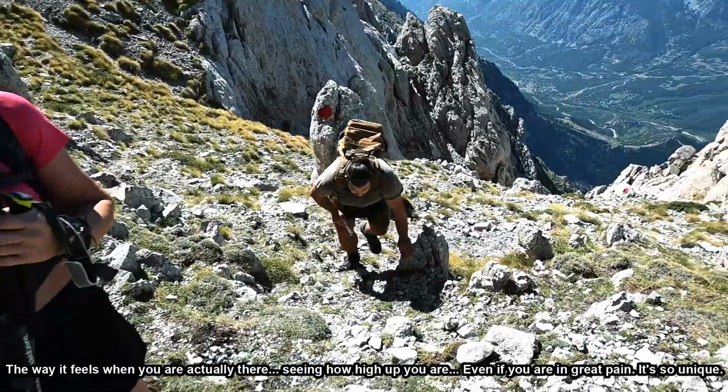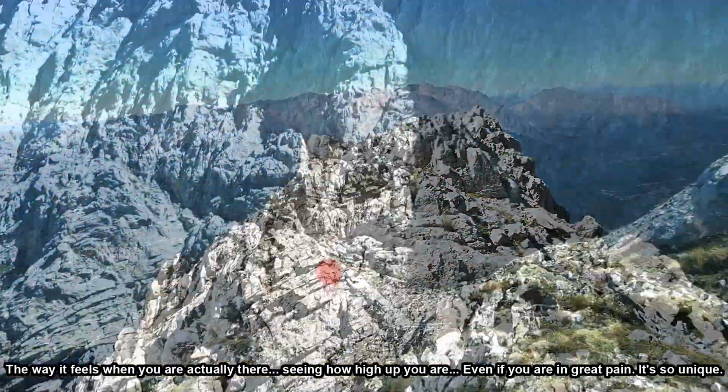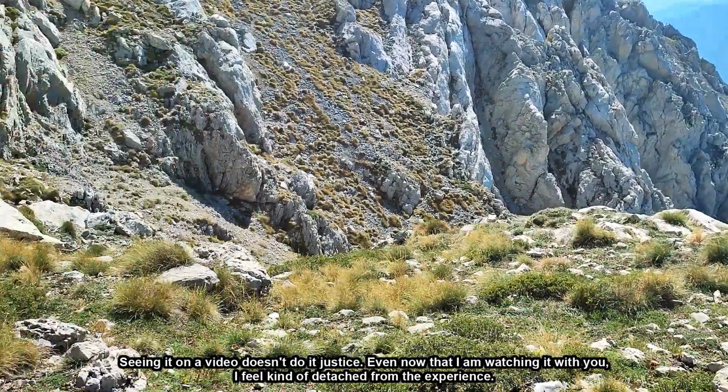The way it feels when you're actually there, seeing how high up you are, even if you're in great pain, it's so unique. Seeing it on a video doesn't do it justice. Even now that I'm watching it with you, I feel kind of detached from the experience.